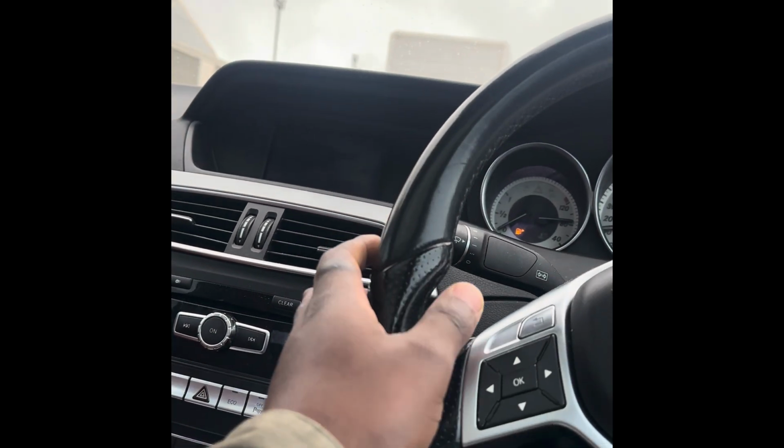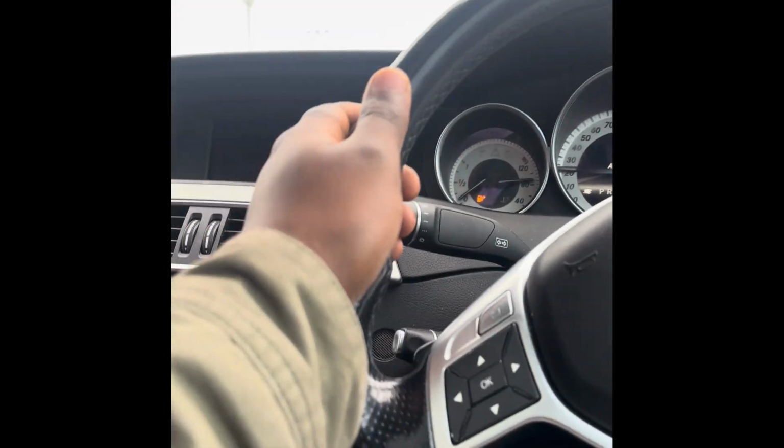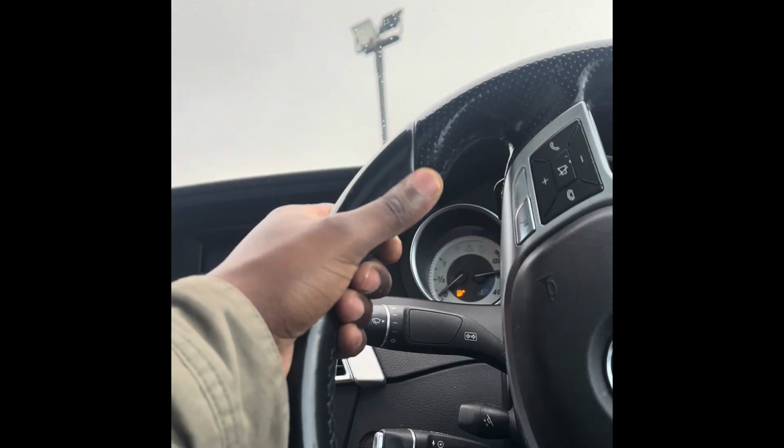Close the window now so you don't hear it as much, but it's in sport mode, so it's still got that aggression in there. Again, guys, you can't beat this car. This is the famous W204, the best version of the W204, the C-Class Coupe.